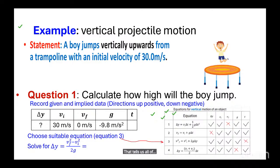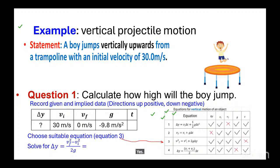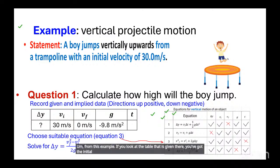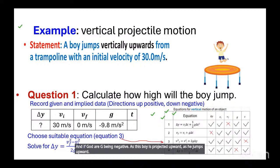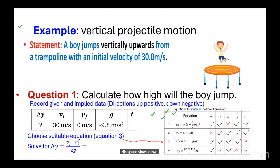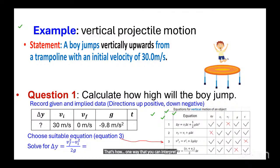Doctor. Yeah, thank you. On this one again, I just want to emphasize something that I've posted on the chat. From this example, if you look at the table that is given there, you've got your initial velocity being positive, and you've got g being negative. As this boy is projected upward, as he jumps upward, his speed slows down until it gets to his maximum height, with that final velocity being equal to 0. That's one way that you can interpret this projectile motion using the equations.